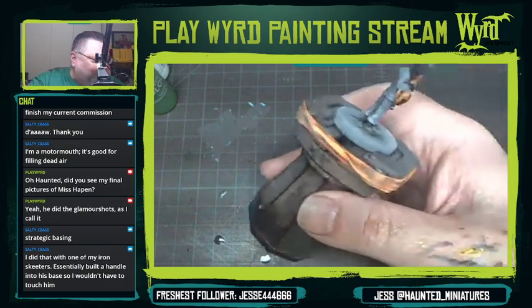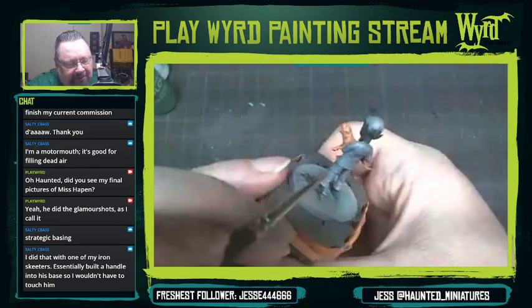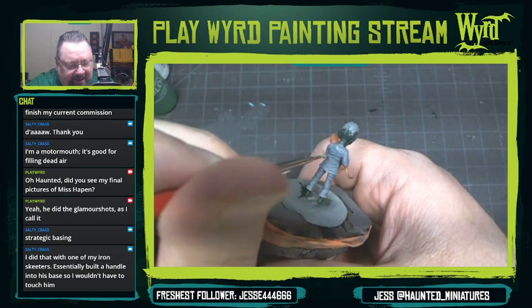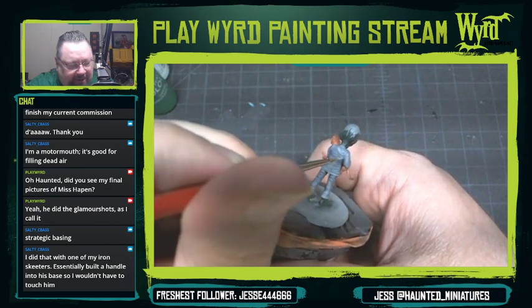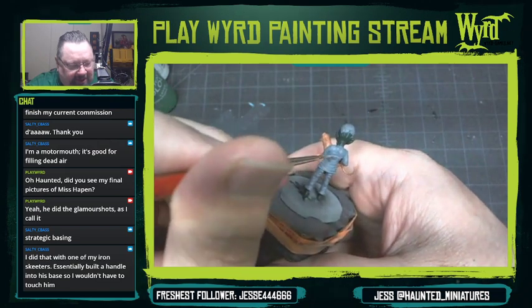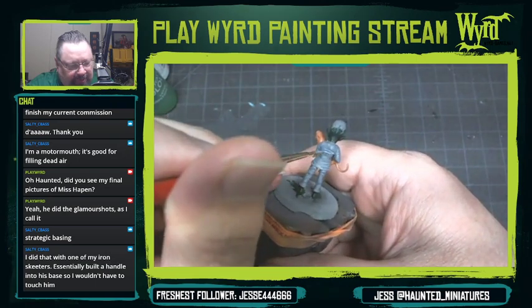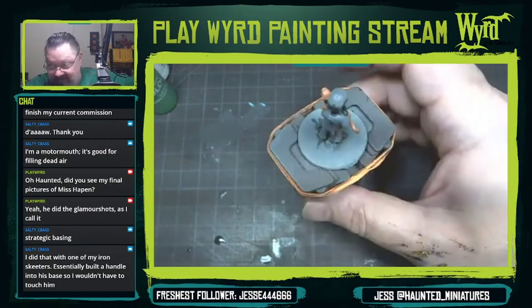Yeah, I try and do it with all of them. Dreamer was the first one I did it with. I made him a little nightstand out of plastic card and some milliput, and I used jewelry findings for the handles on the drawers. And so I pick him up via that little nightstand, and I don't have to worry about his tiny little feet snapping off. That was my first experience with strategic basing, but definitely not going to be my last.